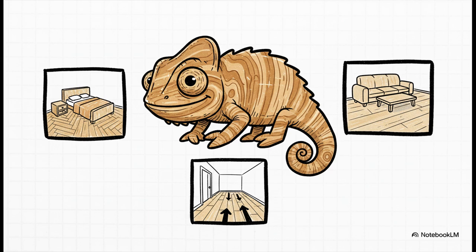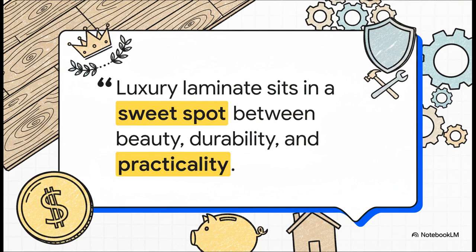And really, this versatility is one of its superpowers. It's like a chameleon. It's elegant enough for a beautiful living room, but also tough enough to handle the mud and mess in an entryway. It just works, almost anywhere you can think of. So when you boil it all down, Luxury Laminate has really carved out this perfect little space for itself. It's not just the budget option anymore. Not at all. It's a genuinely smart, strategic choice that hits that perfect sweet spot, that balance between stunning looks, real-world durability, and practical cost.